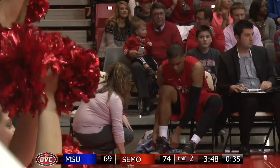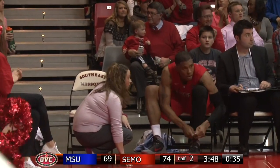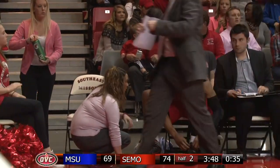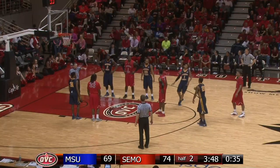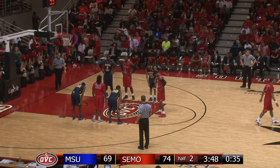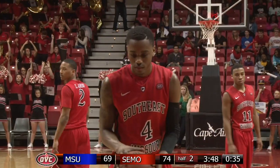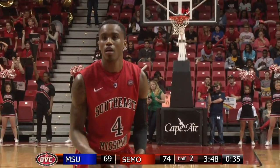You do, and I think both coaches would agree that the game has been called equally. You know, it's not like it's been lopsided in any way. Just a lot of fouls being called. 21 against SEMO, 20 against the Racers. And so that part's been even. It's been a little inconsistent. For a while they were calling a lot of stuff. Then they went through about a 5-minute period where nothing was called, both ways.